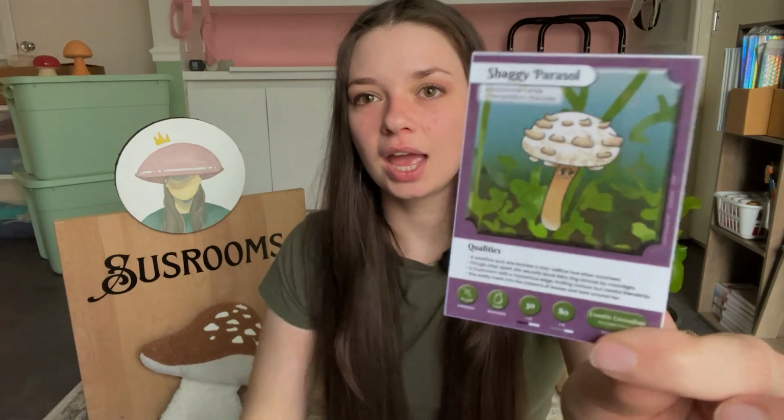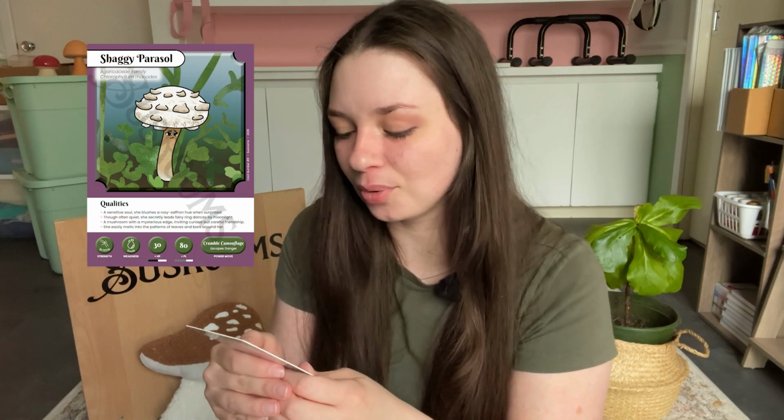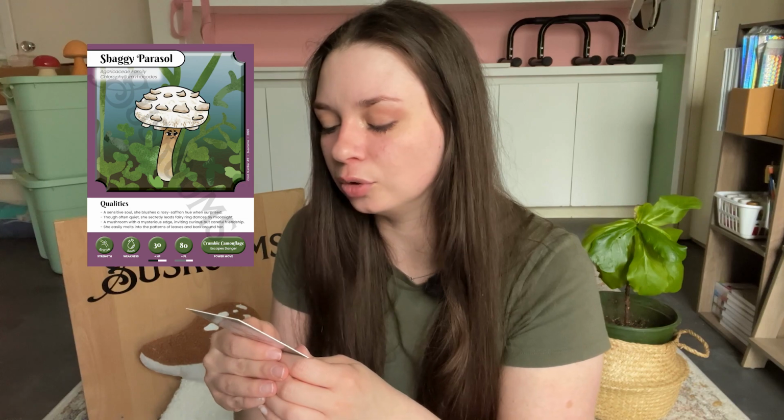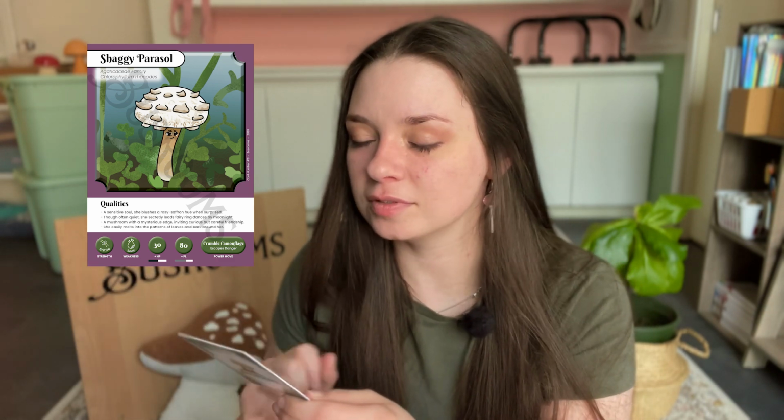So yeah, she just looks a little bit shy. And I just wanted her to be in the middle of the forest, a cute, sweet thing. So I'm gonna read her qualities. A sensitive soul, she blushes a rosy saffron hue when surprised, because that's her reaction. Though often quiet, she secretly leads fairy ring dances by moonlight, because these type of mushrooms actually create naturally occurring fairy rings. Such a cool concept, honestly. A mushroom with a mysterious edge, inviting curious but careful friendship. She easily melts into the patterns of leaves and bark around her. I was thinking that because of just the way that this kind of mushroom looks and how easily she could just blend in.